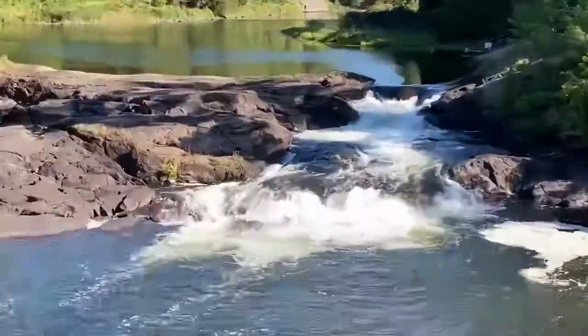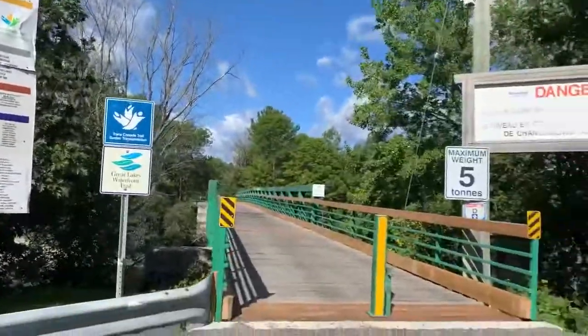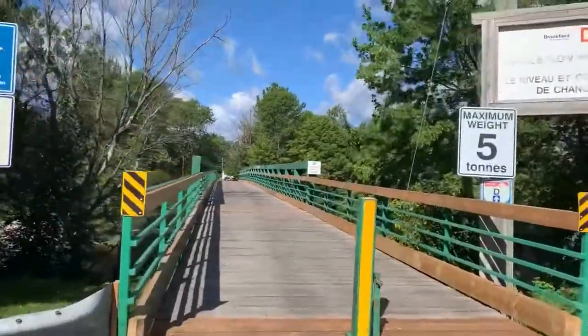Beautiful waterfall. We are in bear territory, so I'm keeping my distance. So far, we have not seen any deers or bears on the side of the road, but let's see. Let's just take 1 minute detour from the highway. We're going to see Veterans Bridge.